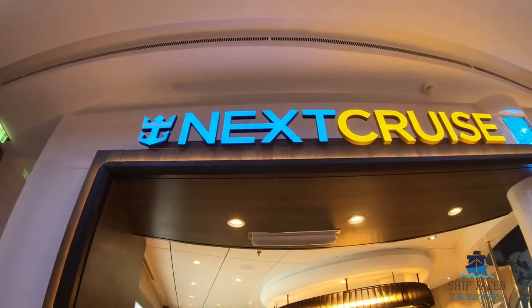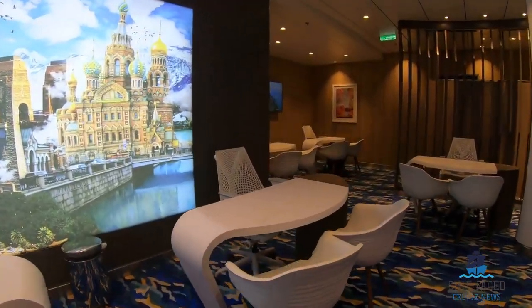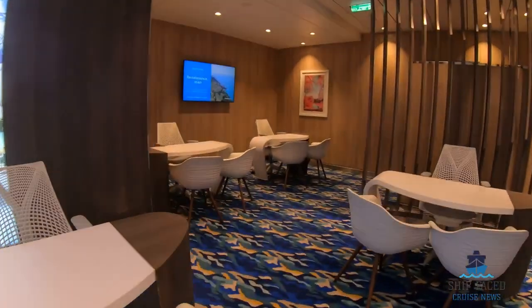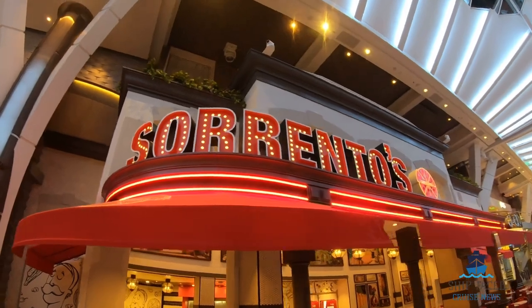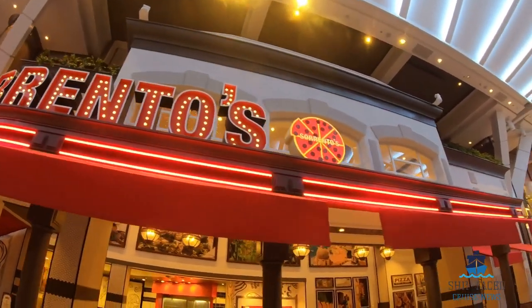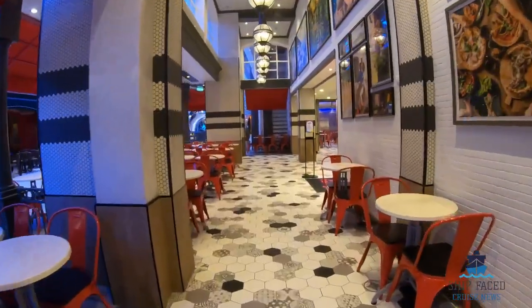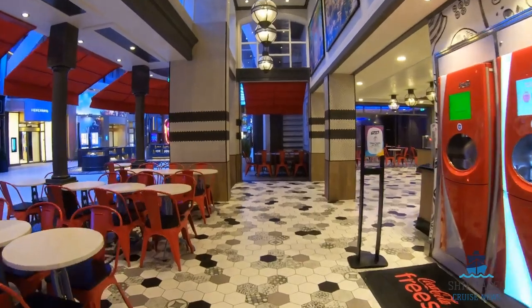Next to that would be Next Cruise, which is where you would go to book your next cruise on Royal Caribbean, and they would give you exclusive discounts. Then they had Sorrento's Pizza, the fan favourite pizzeria on Royal Caribbean. They had loads of seats inside this Sorrento's. They also did other dishes like colder dishes with potato and seafood, which was really nice as well.